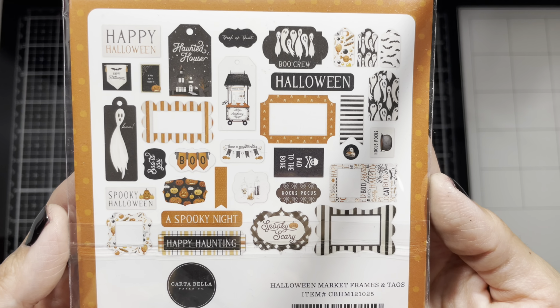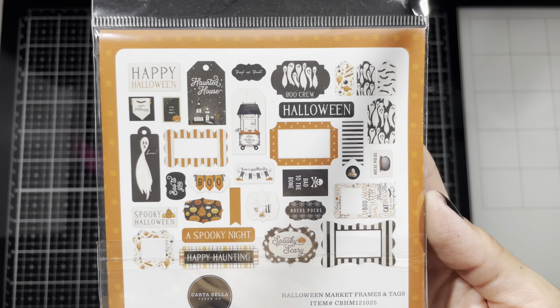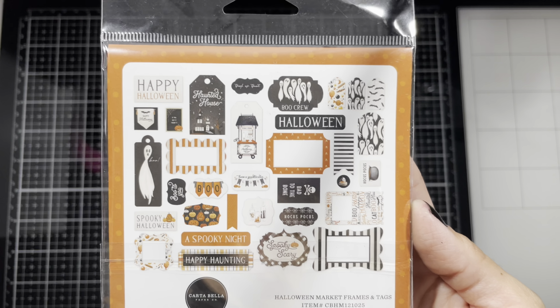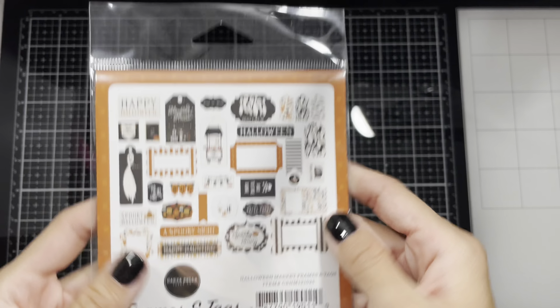This is what it looks like. And like I said, if I need to, I am going to run it through my brother's Scan and Cut. I can make my own ephemera from the collection because there's just all these cute images on the papers.